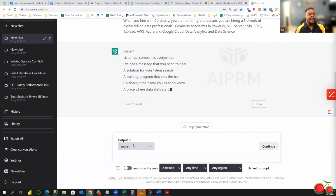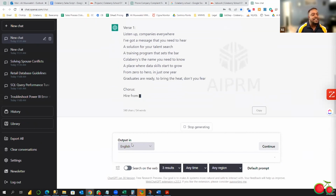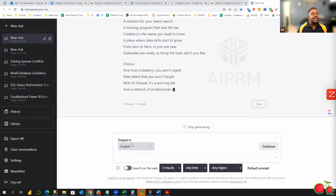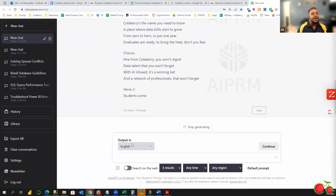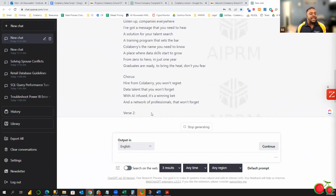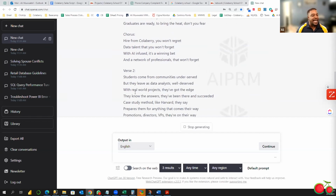Companies everywhere, I've got a message that you need to hear. A solution for your talent search, the training program that sets the bar. Colaberry's name you need to know, a place where data skills start to grow, from zero to hero in just 1 year. Graduates are ready to bring the here. Don't fear. And then they got a chorus. Hire from Colaberry, you won't regret it. Data talent, you won't forget it. With AI infused, it's a winning duck. And a network of professionals that won't forget.